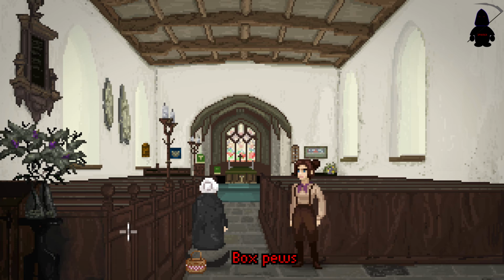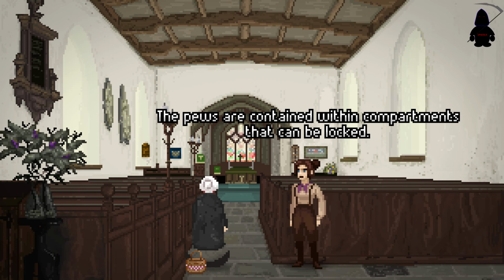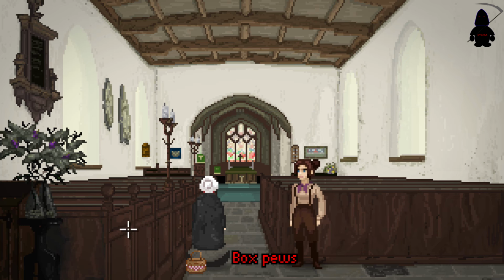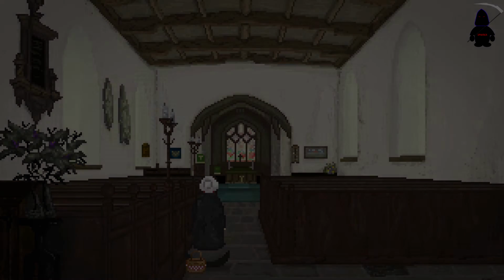¿Dónde guardará este hombre? The pews are contained within compartments that can be locked. I've seen a similar design in other Norman churches around England, but... This must be where... I've no time for... ¿Dónde guardará este hombre sus pasteles?